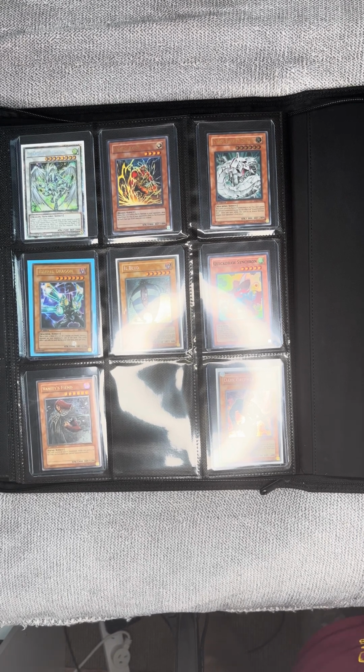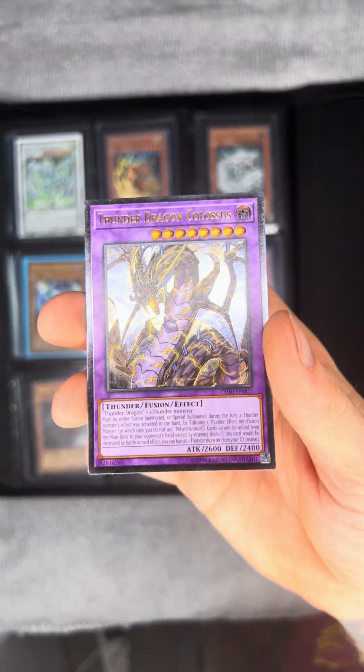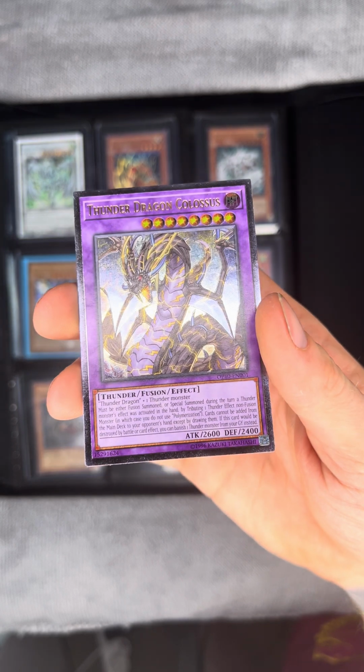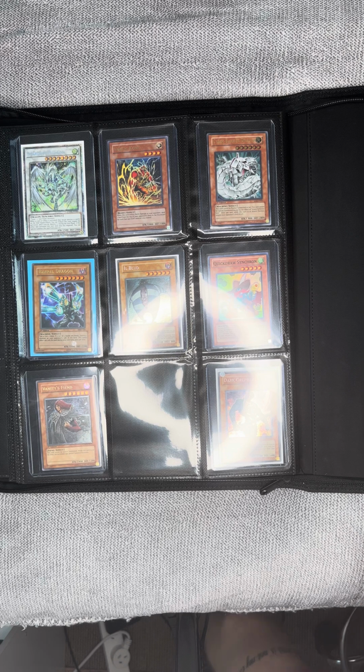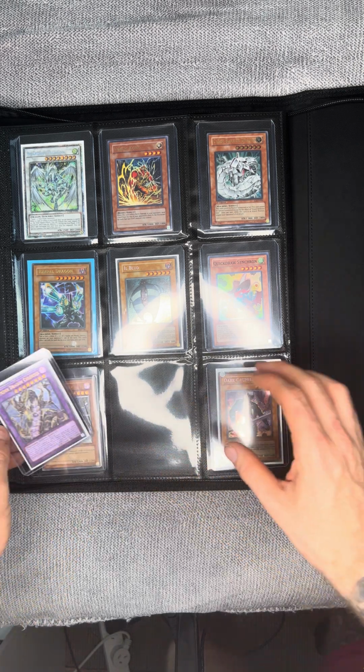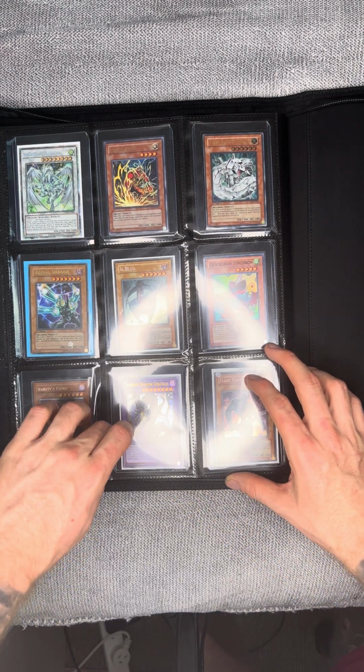Just one more card I'll just quickly show off. That's one of my favourites also. It's an oldie, Thunder Dragon Colossus. It's beautiful. But yeah, I'll start an Instagram soon. Start posting one card a week from my sets and collections. I've got a lot coming, and just sort of discuss a bit more about collecting and whatnot. It's quite a good hobby of mine.